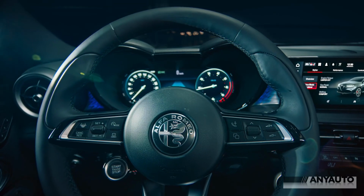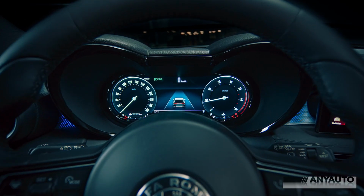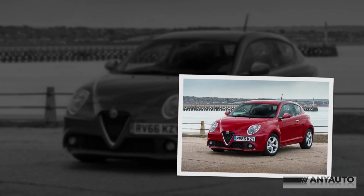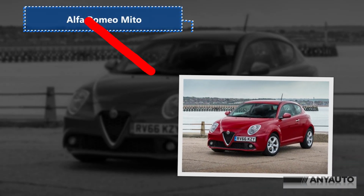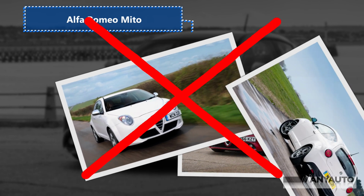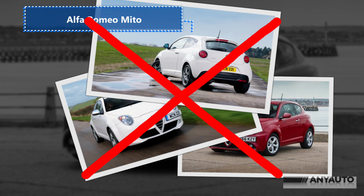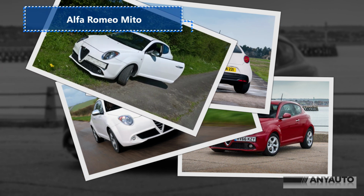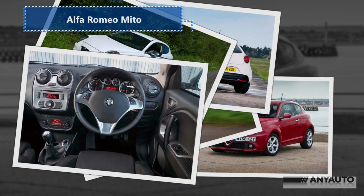I want to talk for a minute about the driver's console. That is one large LCD screen, something I like very much. You've got to remember about the Tonale that it is the entry level into the Alfa Romeo world. A place once held by the absolutely awful Mito. The Mito was absolutely horrible, and it went to the great automotive bin in the sky. Thank God for that.